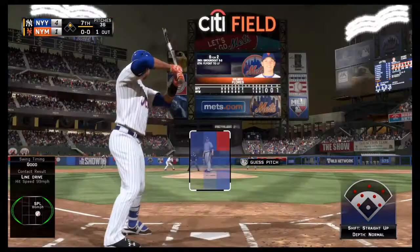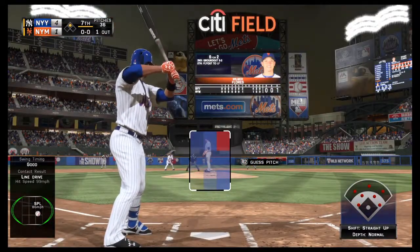Wilmer Flores will step in now. He's bounced out and flown out in his first two plate appearances.